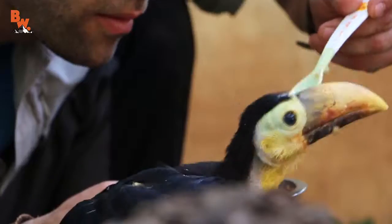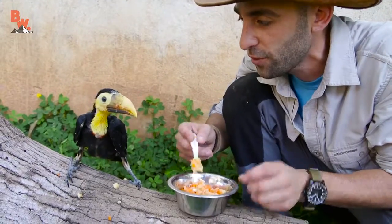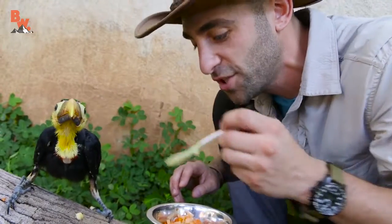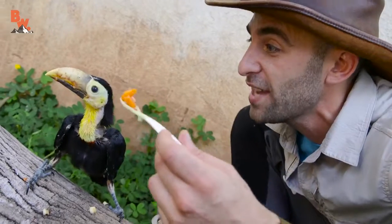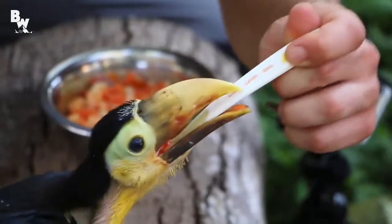Okay. So have you ever fed a toucan before? I have never fed a toucan before. There's a first time for everything. Did you know that Fruit Loops is actually my favorite cereal? And as a kid, I used to love Toucan Sam. So hanging out today with this baby toucan, getting to feed it real Fruit Loops, is a pretty cool experience.